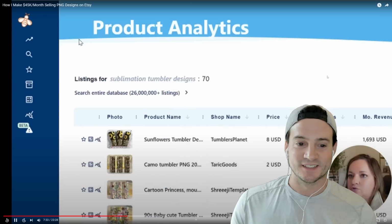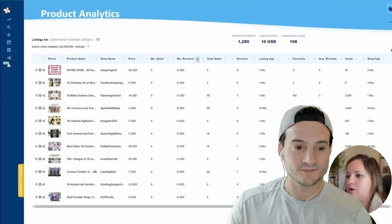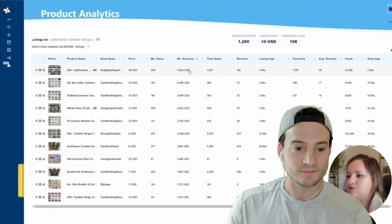So then I'll go ahead and move over to the left and click on product analytics. And then how I like to sort this is by monthly revenue. So I'll hit this arrow right here, and that is going to bring up the revenue.